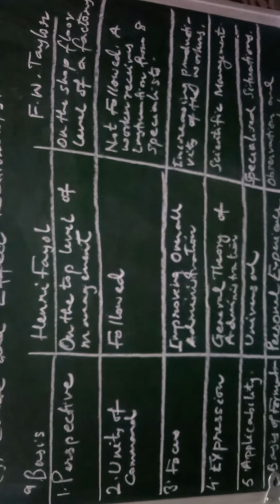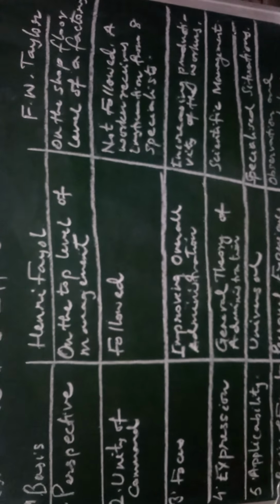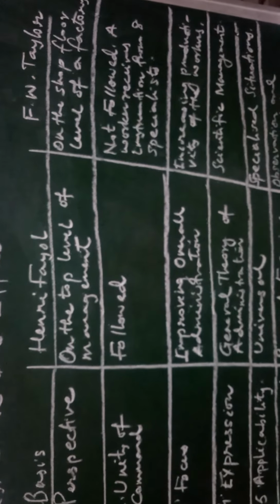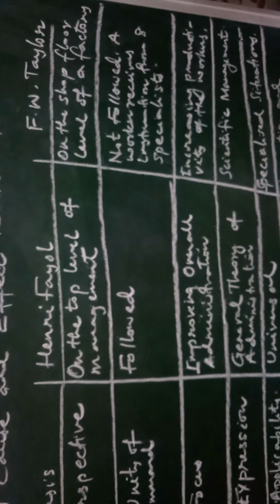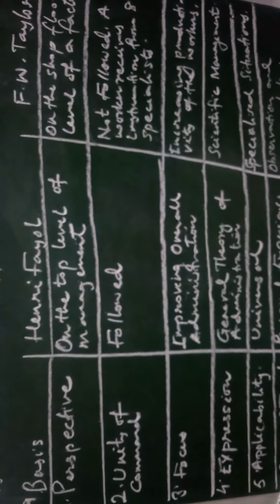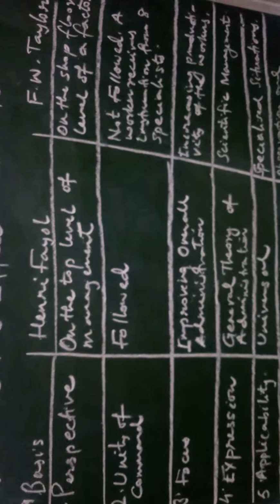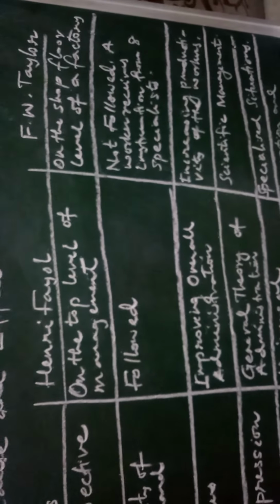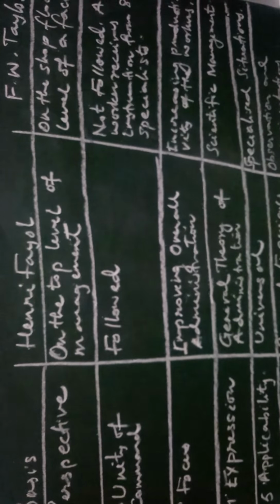The basis of difference between Henri Fayol and F.W. Taylor. Number 1 is perspective. Fayol's perspective is at the top level of management, and Taylor's perspective is at the shop floor level of the factory. Then the unity of command. In Fayol's principles, unity of command is strictly followed, whereas for Taylor it is not followed, because a worker receives instructions from 8 specialist supervisors.